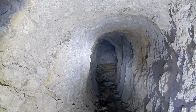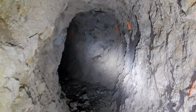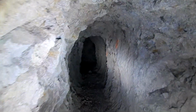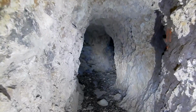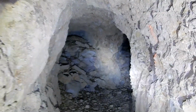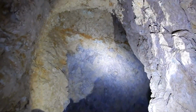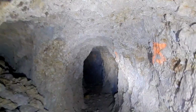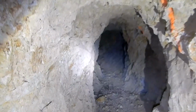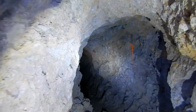There's another short drift to the left, maybe 25 feet. Watch your head. Getting lower. There's a nice little cubby hole. They've stacked some rocks up here that they didn't want, to get them out of their way. It's about 5 feet tall, so you can't quite stand up.